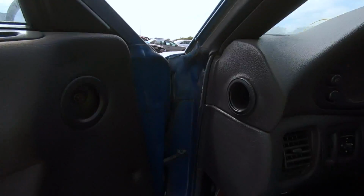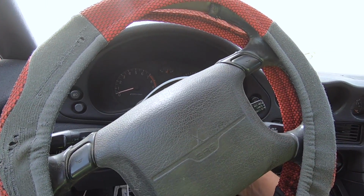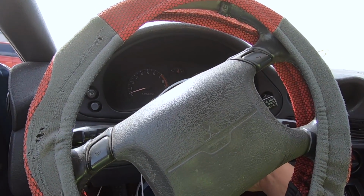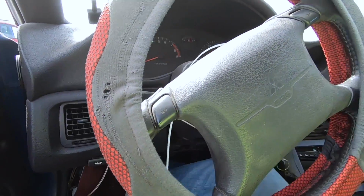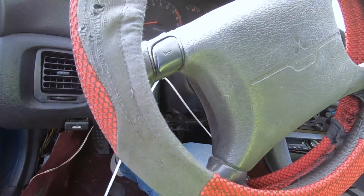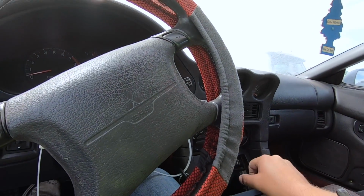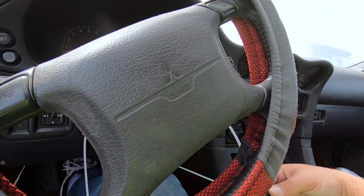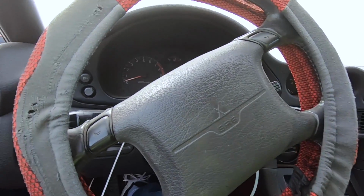Let's see if it'll fire up. Let's see if we got any juice. Nothing. Not a single light comes. Oh, the clutch is gone. It doesn't feel like there's a clutch there at all. Well, hold on, maybe. Either that or it's just a really light clutch. Yeah, I don't know. That clutch feels way too light. I don't like that at all. Brakes are solid. The clutch is real light, but that could just be the way it is.